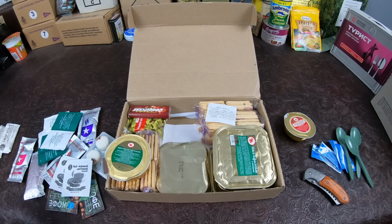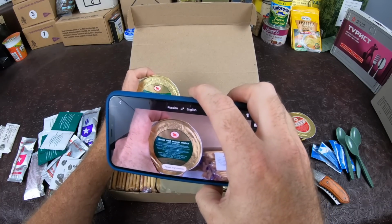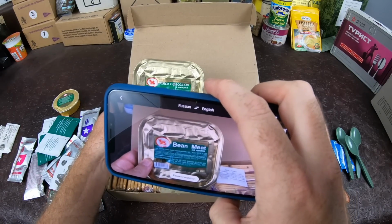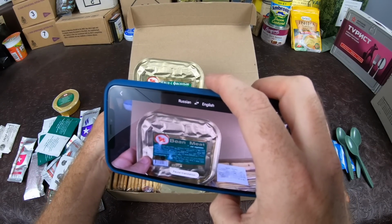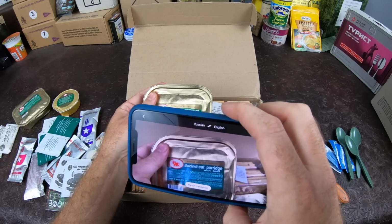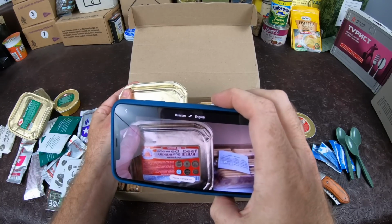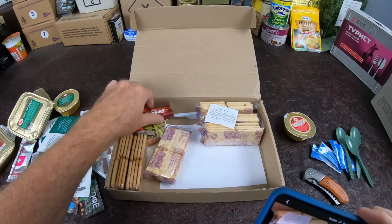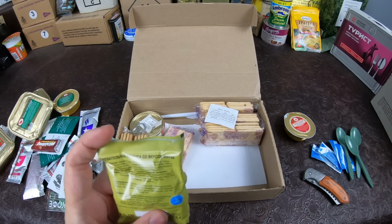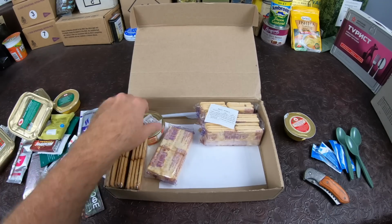And here, I'll have to translate this bad boy. Well, let's get her hooked up here and we'll go right as we go along. Minced meat sausage. All right, sounds good. Bean meat, which I think is meat and beans. Kasha, buckwheat porridge with beef. Stewed beef, so Tushonka. We have our officer's chocolate. Hopefully it's not too bloomed out. We have our gum, and I think this was the Tutti Frutti. Mint flavor, not Tutti Frutti.